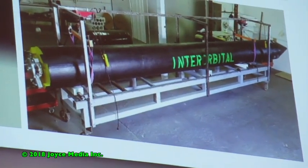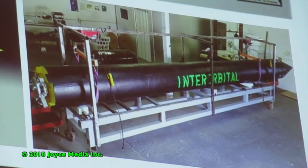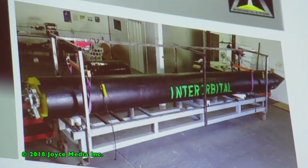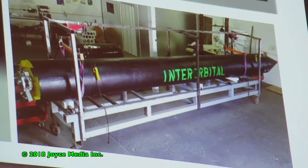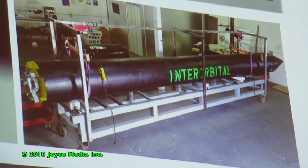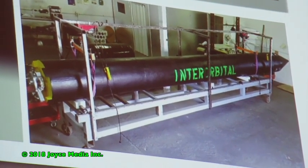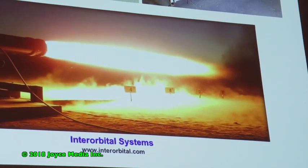With those, we can meet any mission requirement, depending on what needs to be lifted and to where it needs to be lifted. So that rocket at the bottom that you see, that's a propellant mixture that is historic. It was used in the past, and we've revived its use with some additions. It's white fuming nitric acid and turpentine.